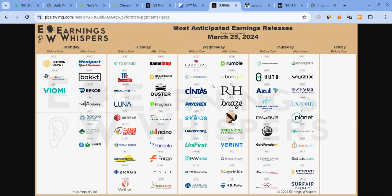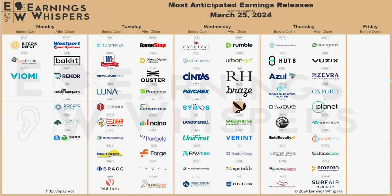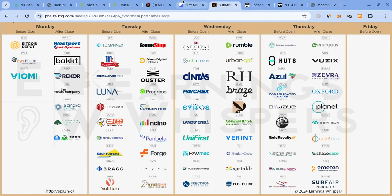For earnings, I'm not really going to be playing too many of these. I don't really plan on doing it. But if you're interested in playing any of them, that's your choice too. This is what they're looking like so far. If you're interested in them, this is what the calendar is looking like. So you can take a screenshot of this if you want. If not, it's up to you.